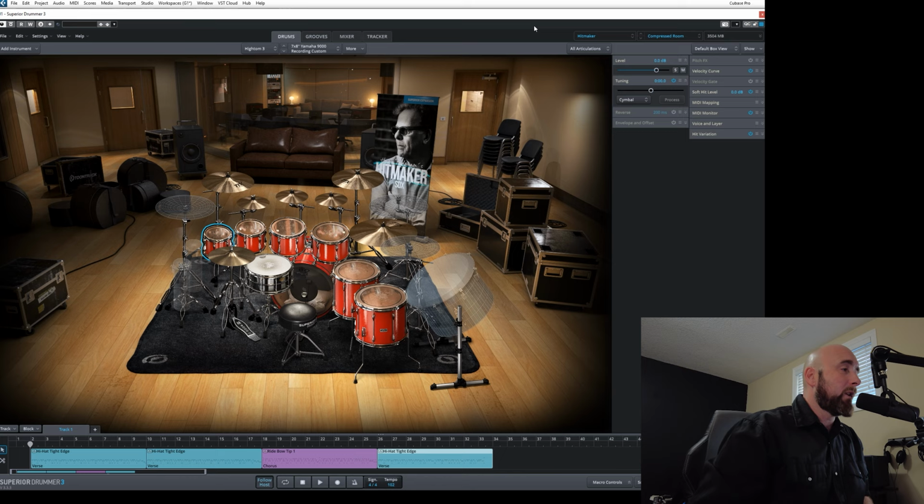Moving on to the Red Hot Session kit with Hugh's compressed room preset.